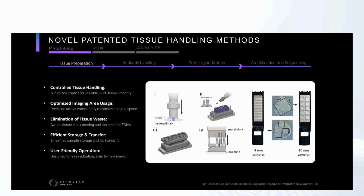You punch through the tissue and hydrogel construct, your ROI, and then you deposit it on a tissue transfer array that we have. So this is a tissue transfer device. Once all your tissues are on that, then you close the top and put it on a heat block, so heat and pressure, and you're left with all your tissues nicely arrayed on the slide itself. It's very simple to do.